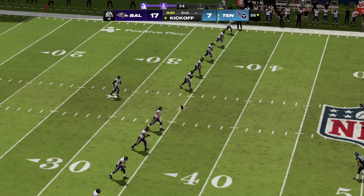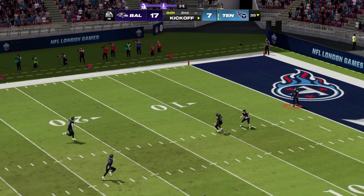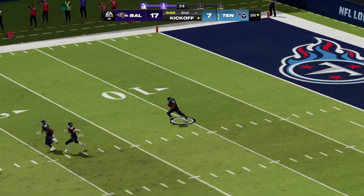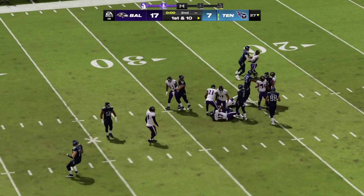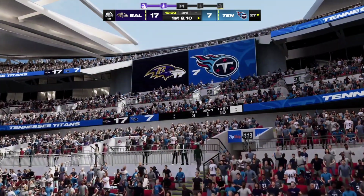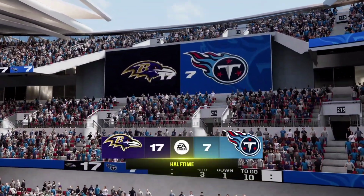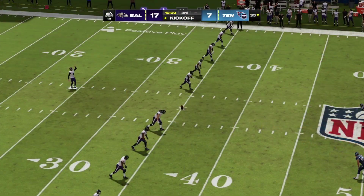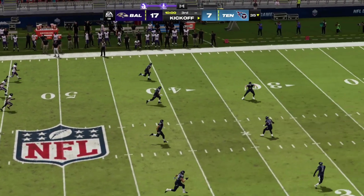So still time for the kickoff here. 1 second to go in the half as this one is away. Julius Chestnut now on the return. So we have reached halftime here with the visiting Ravens out in front. As it's time now to send you back stateside to Orlando, Florida, and check in with Jonathan Coachman at our EA Sports Halftime Report. Coach!